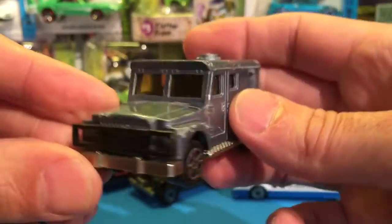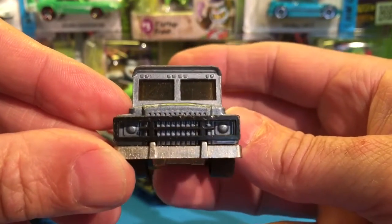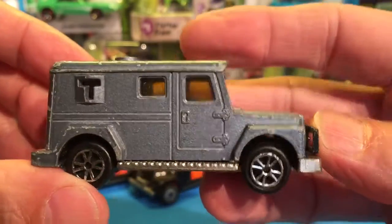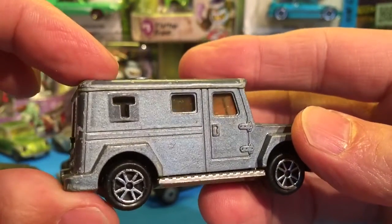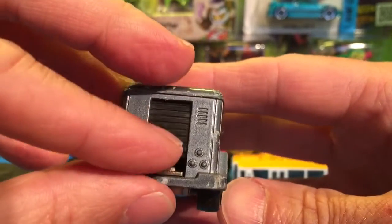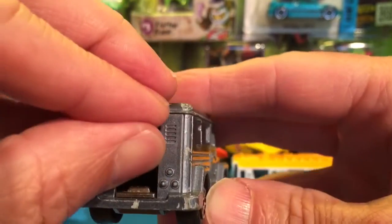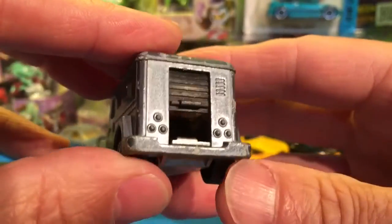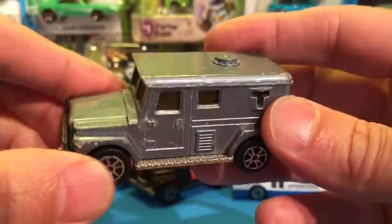This is the security van. Very solid looking piece of kit. I love these gun ports on there, you know, I suppose they're gun ports. And it's also got a little back that moves up and down, and you can throw your luggage or whatever you want to throw in there. Brilliant, very nice, a solid piece.